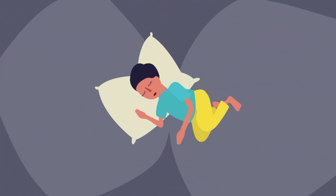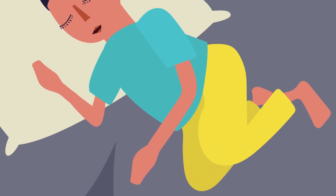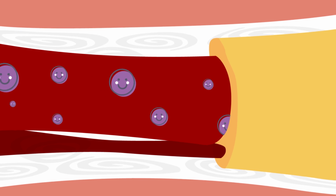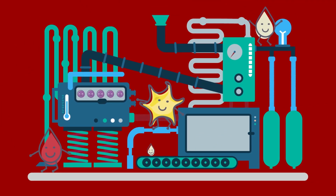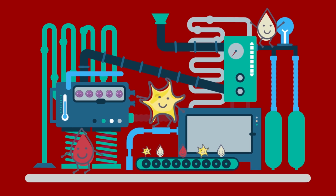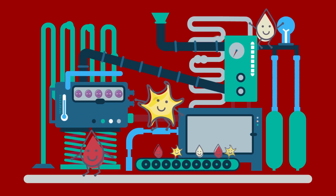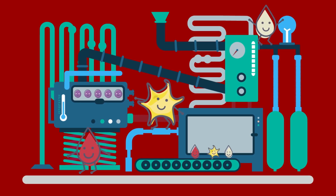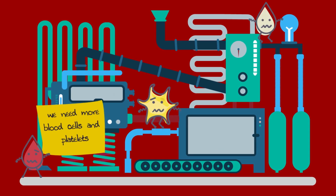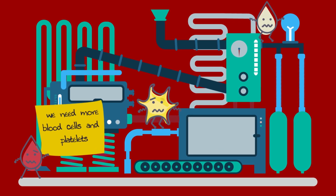But where do red blood cells, white blood cells, and platelets come from? Bone marrow is the spongy stuff inside your bones which makes stem cells. Stem cells are young cells which become red blood cells, white blood cells, or platelets when they grow up. Did you know this only takes a few days for white blood cells, or at most a few months for red blood cells? Sometimes the bone marrow can't produce enough of these stem cells.